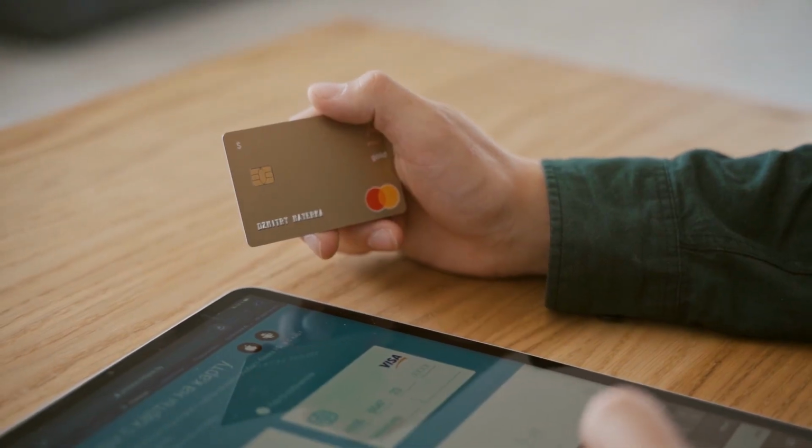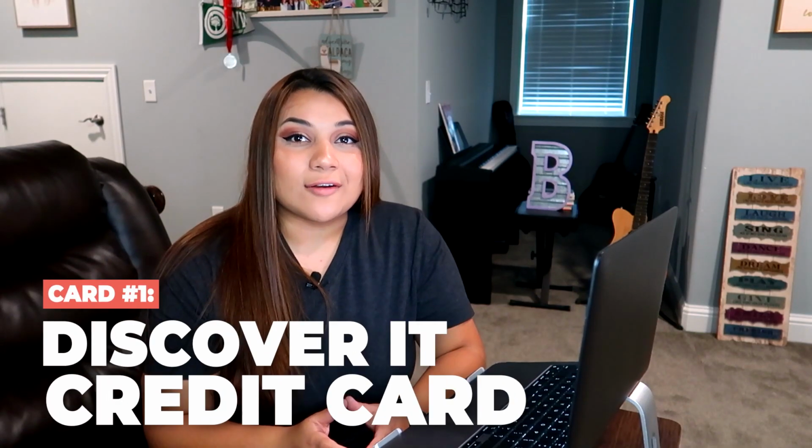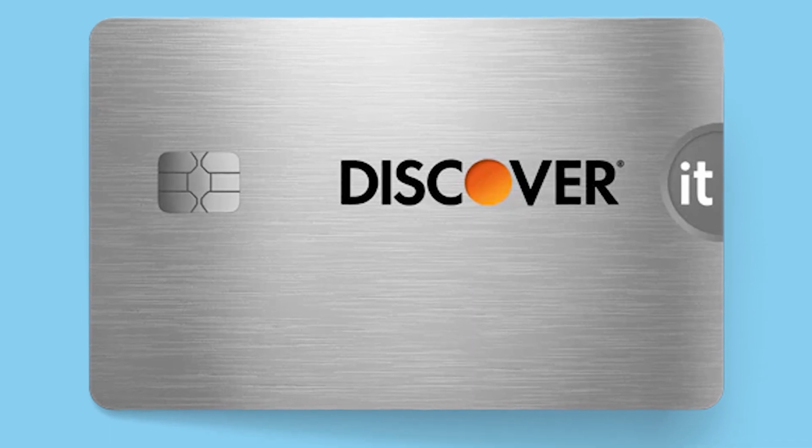Let's start with the first card I ever got, and it was the Discover It card. This card is awesome for a couple reasons, but for starters, there's no annual fees. Now, there are some cards that have annual fees that can have a ton of benefits where the annual fee can be worth it, but for beginners, it's not recommended that you try to get anything with an annual fee. We're trying to save money out here.